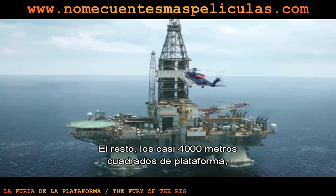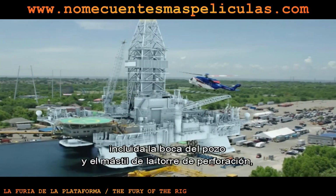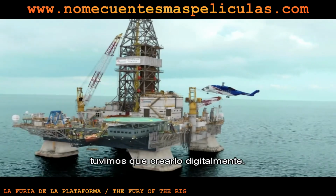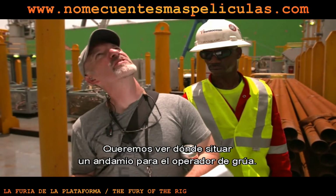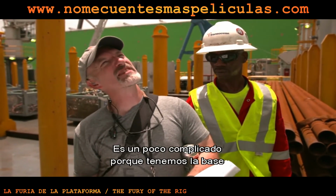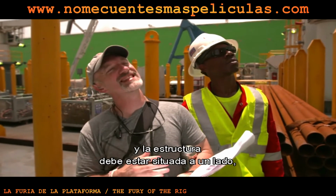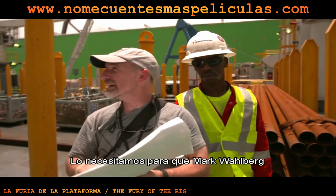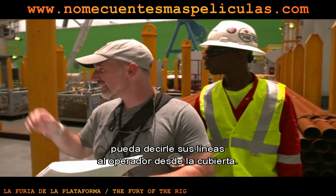The other 200 by 200 feet aspects of it, including all the workings of the wellhead and the derrick mast, all that needed to be CG. Trying to position an eye line for the crane operator is a little tricky because we have the base of it, and the cab hangs off to the side, 50 feet off the ground, and we need it so that Mark Wahlberg's eye line can be correct and get his lines from the deck up there.